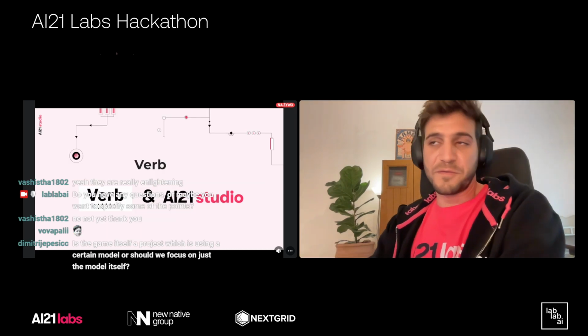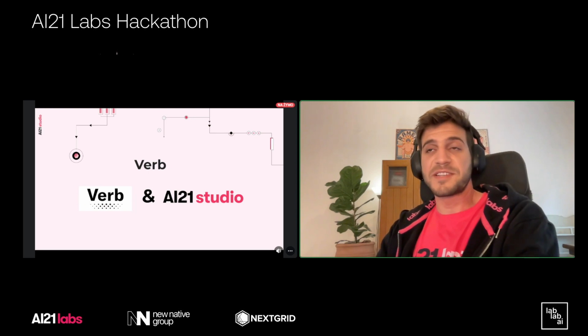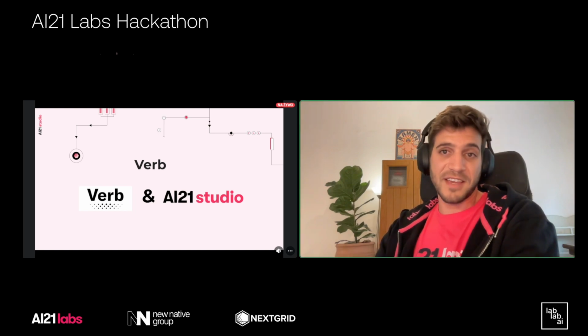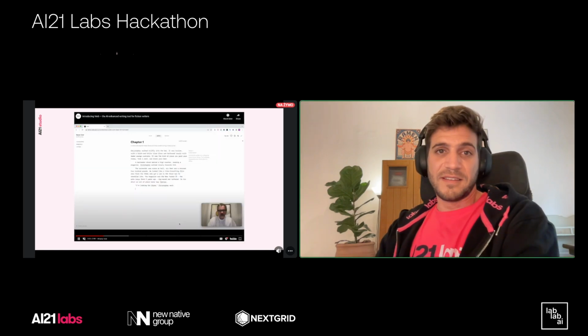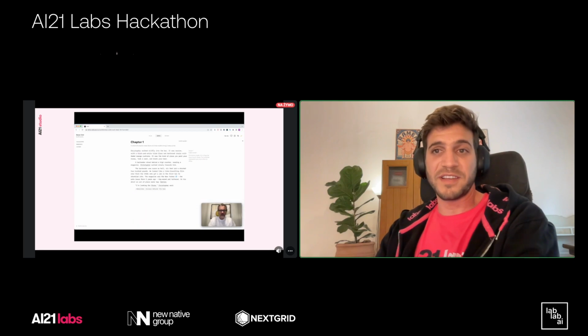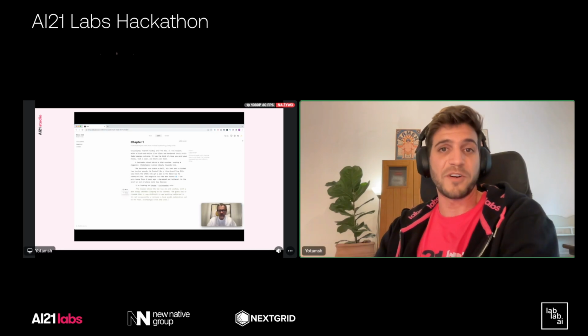Okay, Verb. Verb is another great example of how large language models, and especially Jurassic One, can be used in an application to relieve a pain, and in this case, writer's block. The team behind this clever online service identified the need for a tool that can help writers overcome writer's block and they came up with Verb.